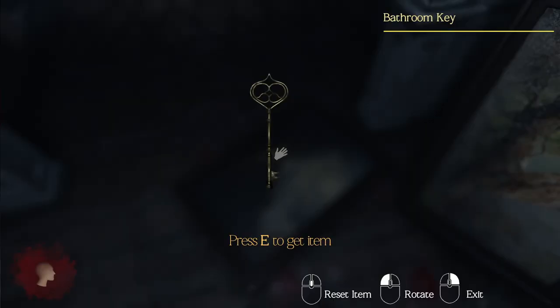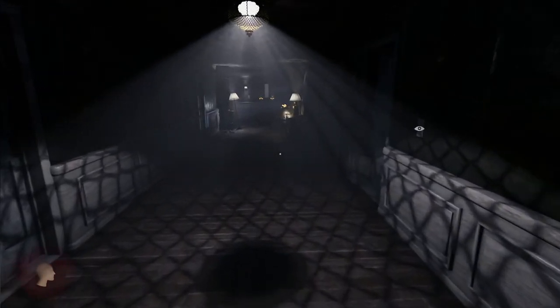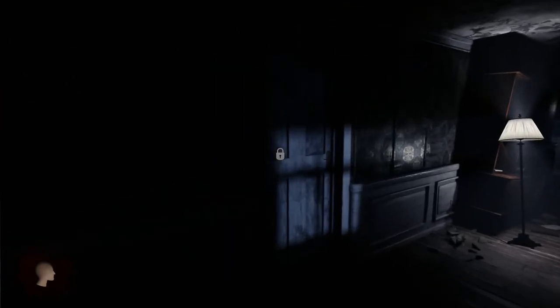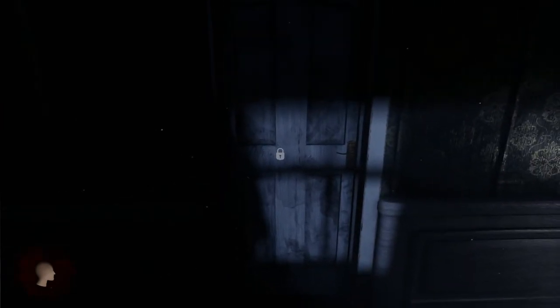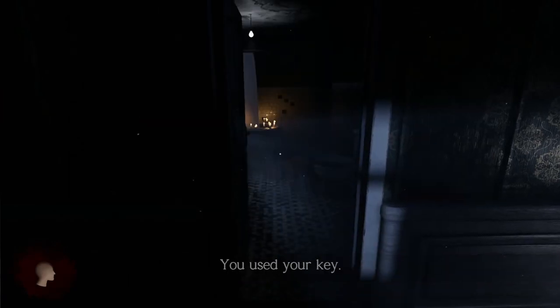It's jammed. Okay, bathroom key. We got this. We're going to keep going. It's bathroom key. I know. It won't let me pick it up for a second. Oh, really? Oh, God. Okay, so now we know. Get the key, don't run. Turn around, unlock, and walk out. Ready? Oh. Ooh.